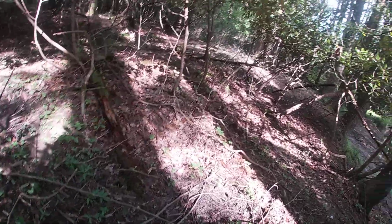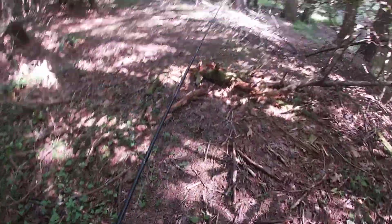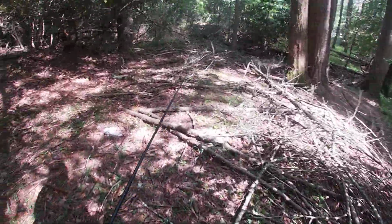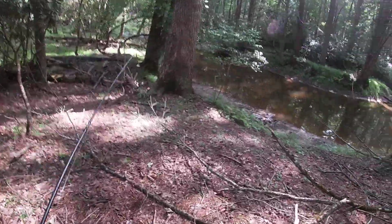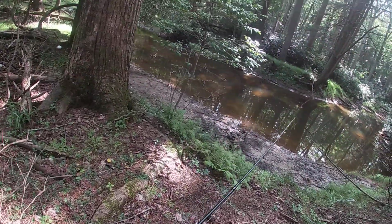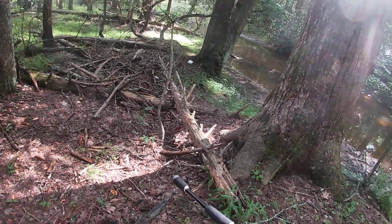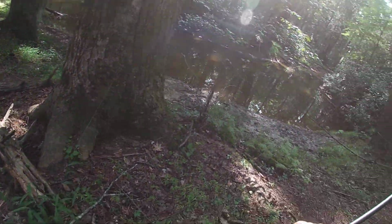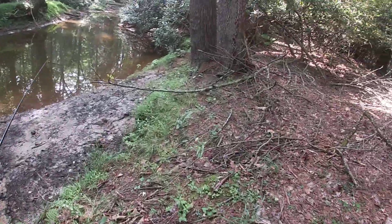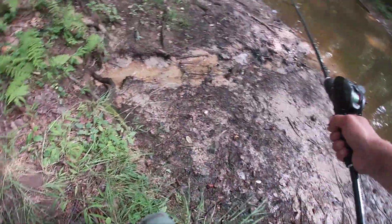Usually we fish right here for trout, but I mean, because some of my older videos, ow, I think something just punctured my foot. And it did not feel good. There's nothing in my foot. We're good. Bobber. You good? Yeah. I mean, I don't use bobbers much, so. This creek has washed this all up. This used to be solid ground right here. Now it's just mud.